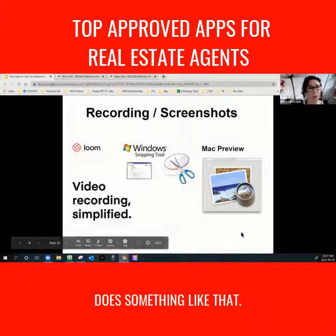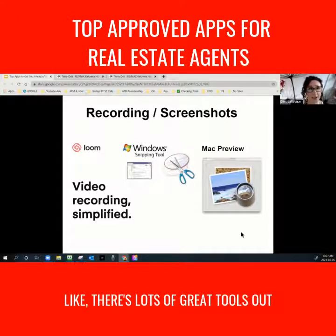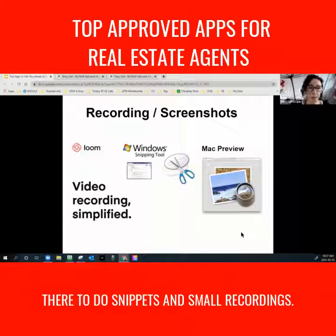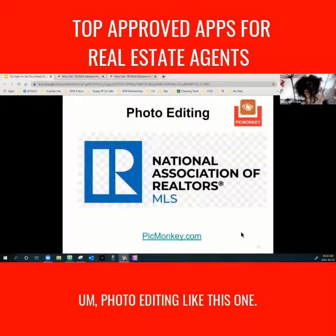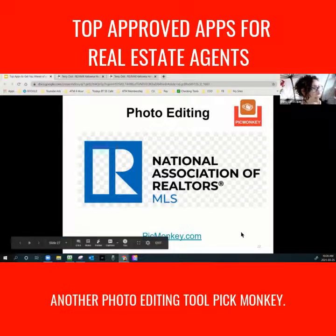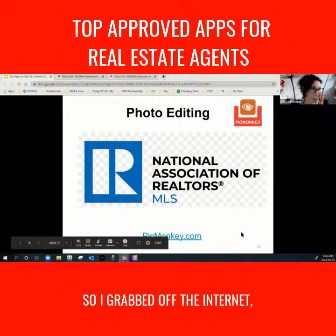There's another app called Jing that does something like that. There are lots of great tools out there to do snippets and small recordings. Really fantastic. For photo editing, there's another tool, PicMonkey.